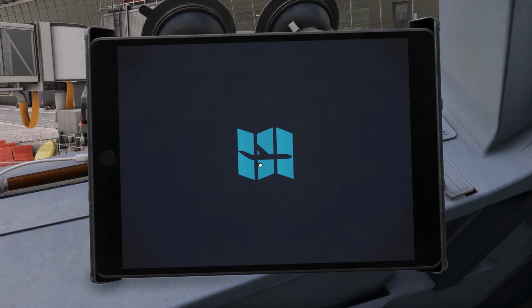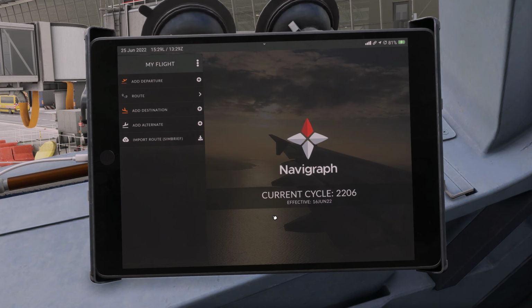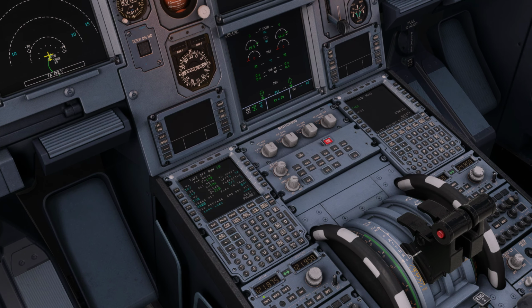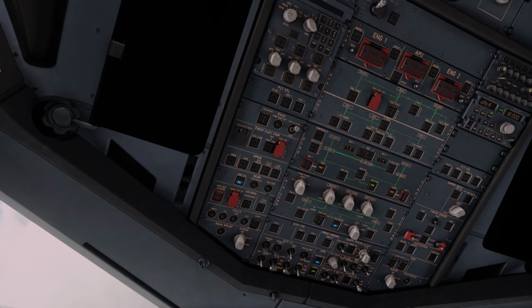B-Line 7 Echo Kilo, advise ready on tower 118.6. Have a good flight. Notify is ready on tower 118.6. B-Line 7 Echo Kilo, thank you, bye-bye.